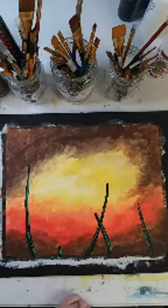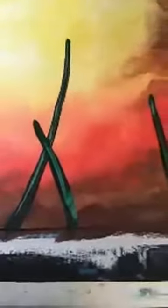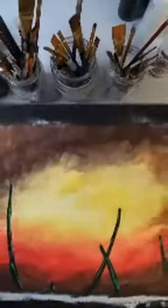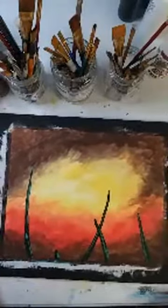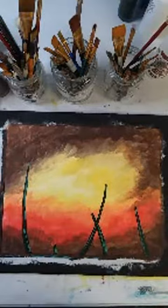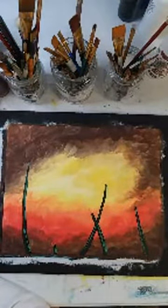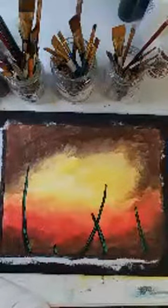Let me pull this up a little bit closer so you can get a closer idea of what I did with the highlights. You can take your time, you guys, and you can even blend these highlights in even more. I'm just doing a quick little painting tutorial with you, a little paint night. So you can take your time. You can do whatever you would like with your painting. It's your painting, so you are the creator.